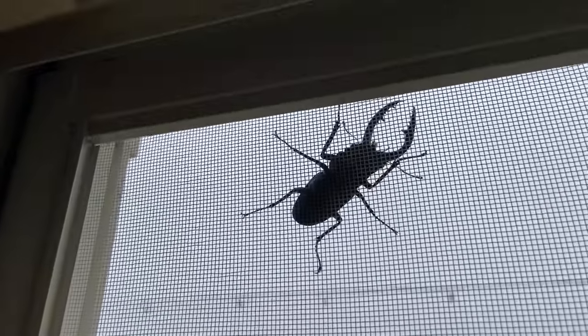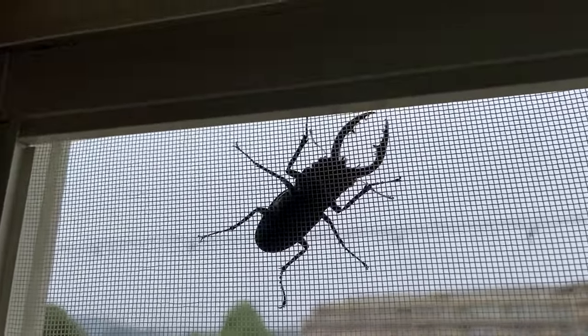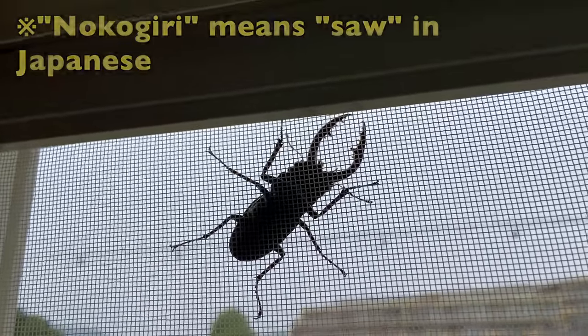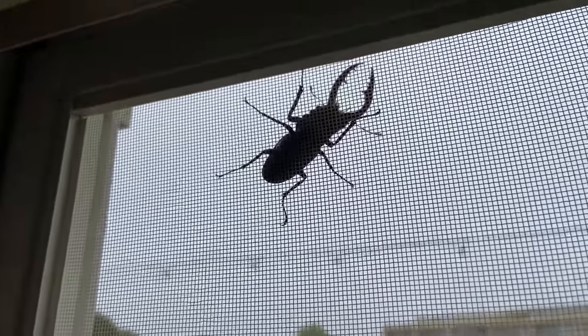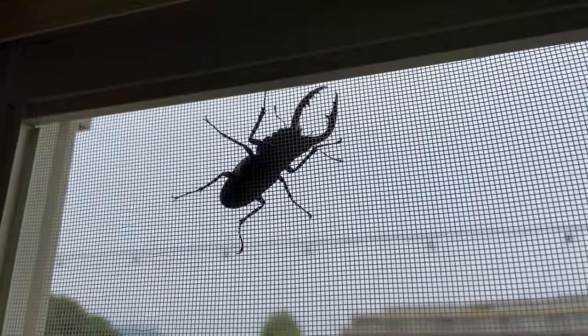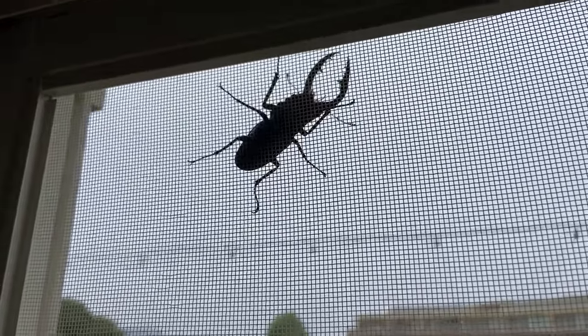Oh, we just found a kuwagata, a nokogiri kuwagata. See the shape of his pinchers? It's like a saw, that's why they call it a nokogiri. And he was just in our window here, on our screen. That's pretty unusual, you don't see them out in the day, usually they're nocturnal.